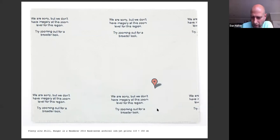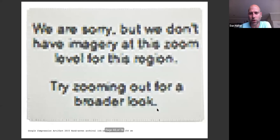So that's what came up when I was looking for the one goalpost. And so I actually pixelated that text so that some of the information is missing. Your eye has to sort of create the information. So the further back you stand from this work, the easier it becomes to read. And so yeah, I played with that Google map text.